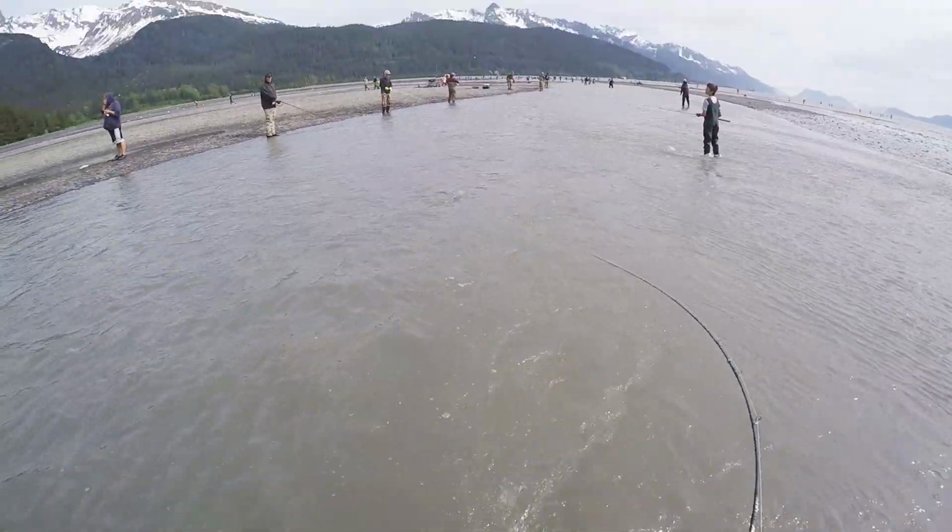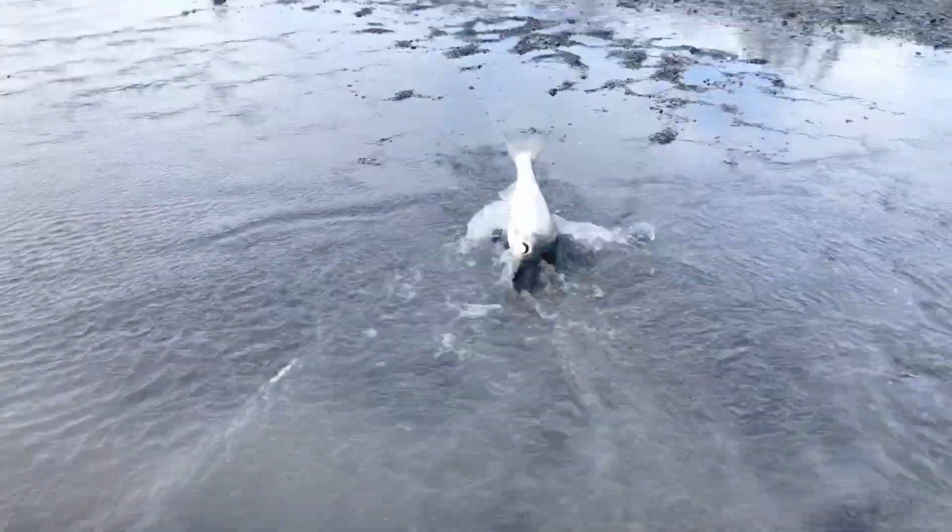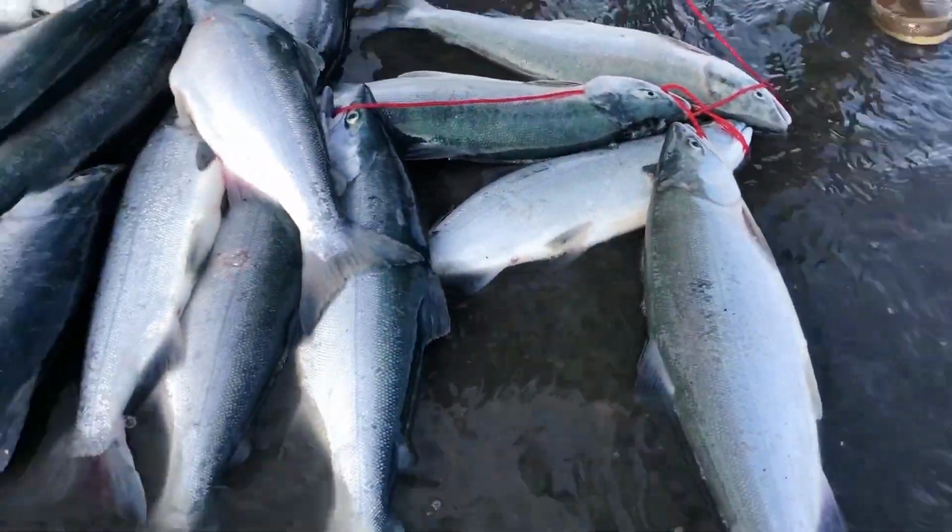Fish on. Right there, fish on. Woohoo! Holy fuck, it's 42 sockeye.